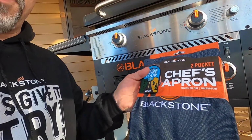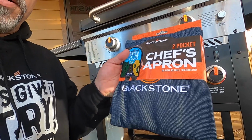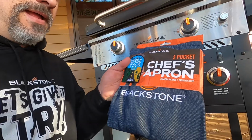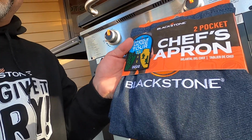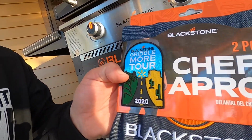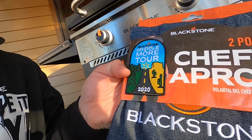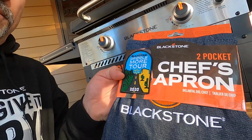Blackstone denim apron right there. They are adjustable, so whether you are 6'3" or 5'8" like me, they'll fit you perfect. They have 2 pockets, and of course these come with the limited edition Blackstone 2020 Griddle More Tour Patch, designed by our graphic designer Pace.